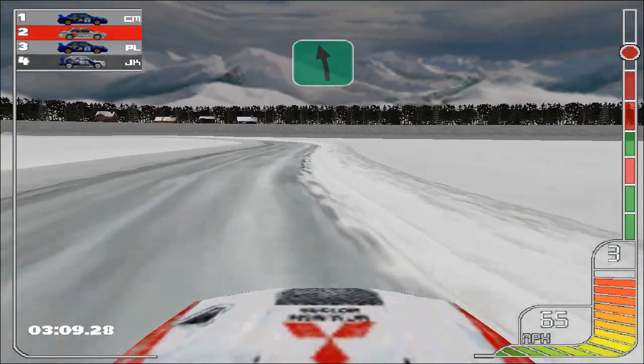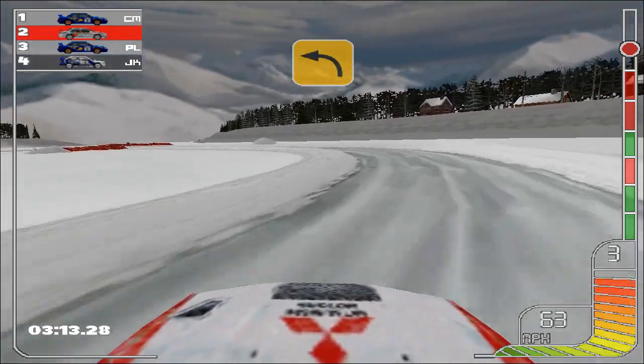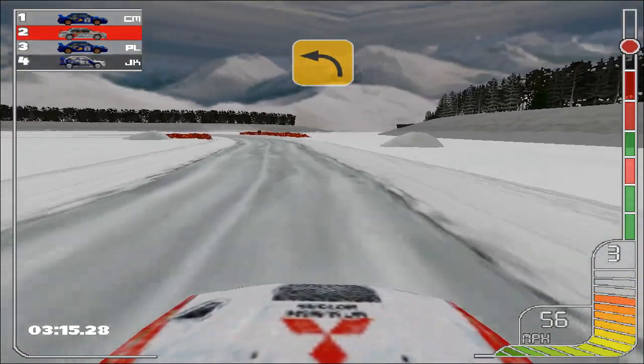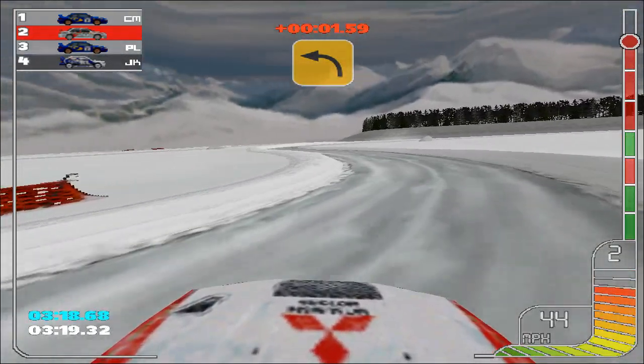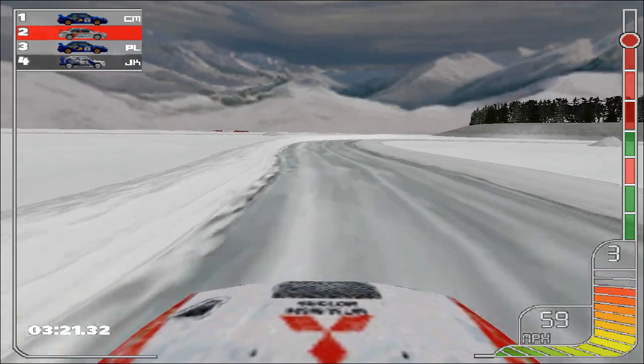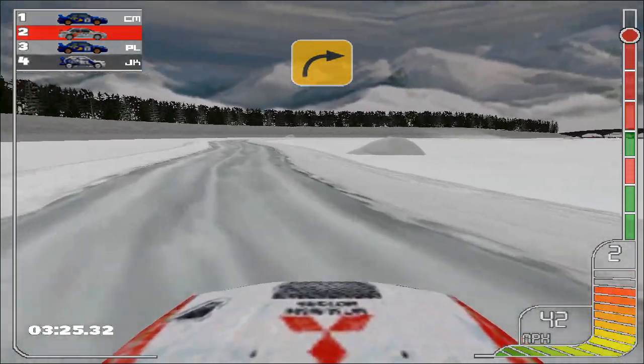I really dislike this stage. It's just so horrible. Can't really go flat out. See, losing. Once you lose time, that's it. It's a struggle to get it back.